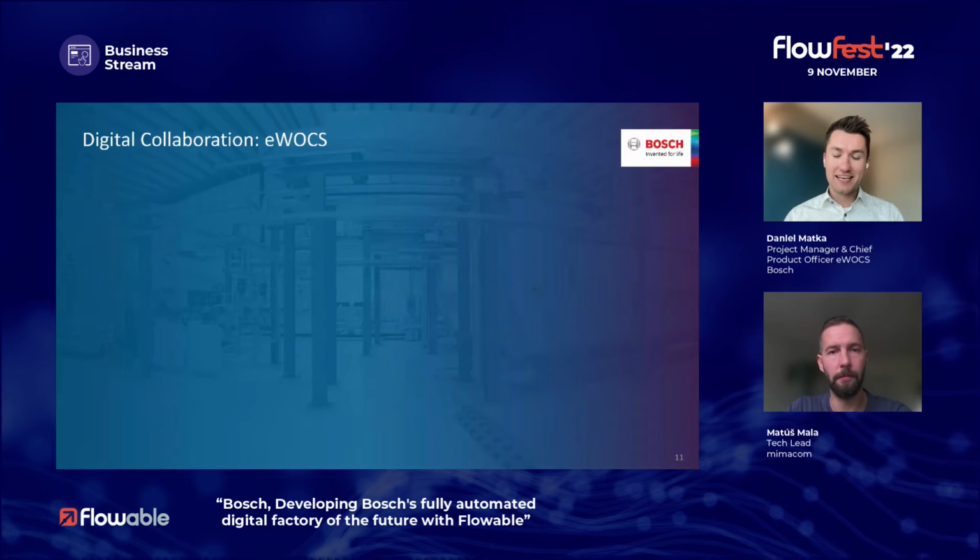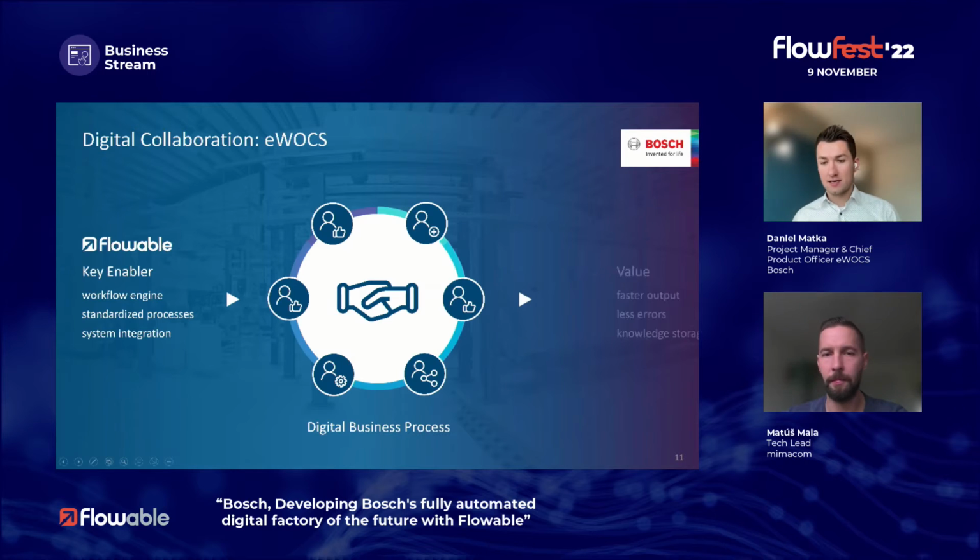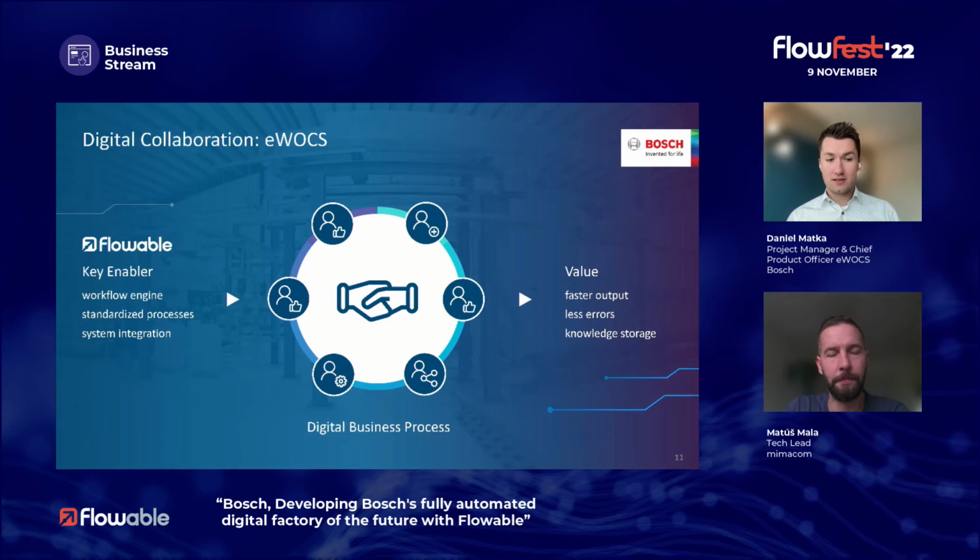What do we do for this? We started the project, digital collaboration, electronic workflow control suite, eWOCS. We screened the market. We see a lot of competition and names like Flowable and other companies on the market. We need enablers like a good workflow engine. We need standardized processes and a good system integration. Good system integration is, for example, a use case which really reduces the competition on the market. And what is our value? We want to have faster outputs, fewer errors, mostly fewer human errors, and to really establish a knowledge storage, so that if anyone leaves our company, we keep his knowledge in our systems.